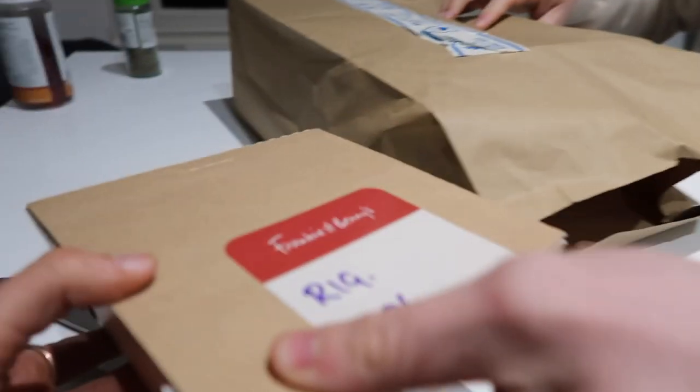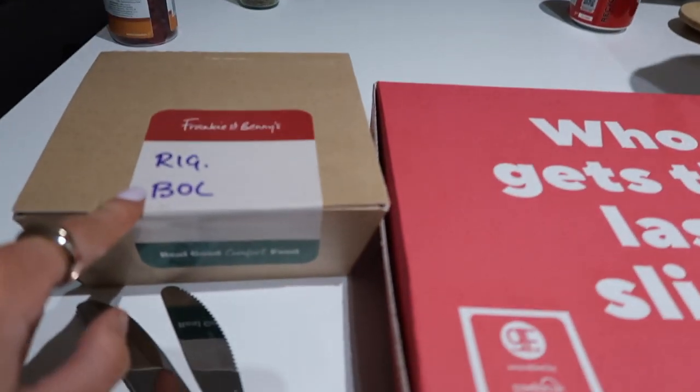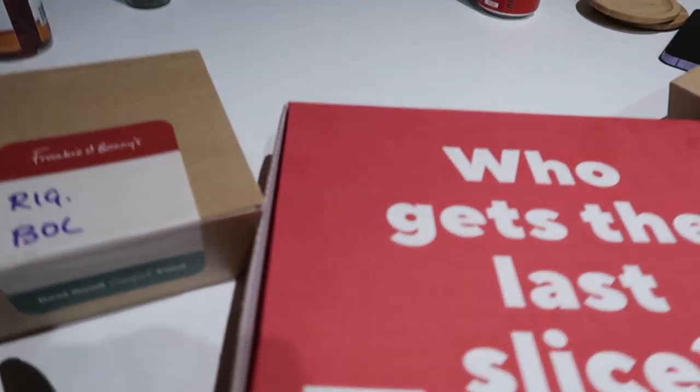We ended up getting something naughty. It's not that naughty. No, it's not that naughty. So it's still probably like 800 calories, but this is from Frankie and Benny's, and obviously, as you all know, the calories are now on the menus and everything.